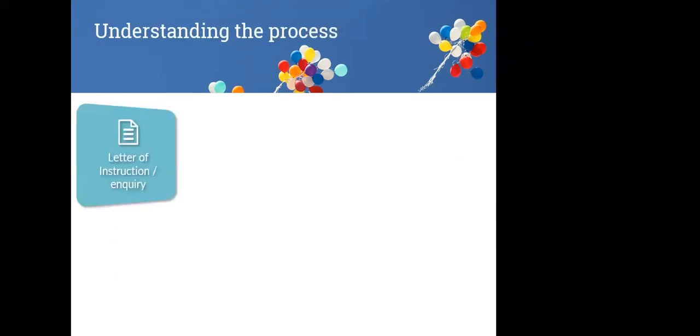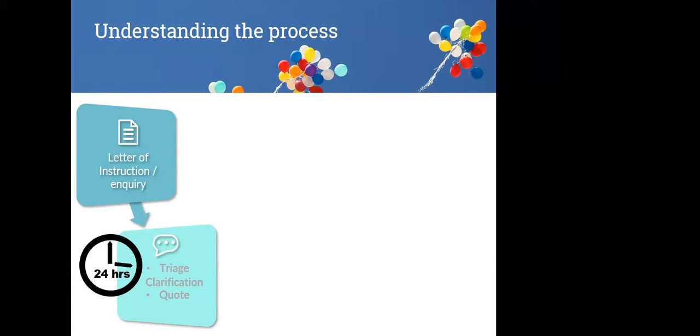So let's walk through the process that we go through in basic terms. Life starts with an inquiry or a letter of instruction, which you will send us. We will triage that case. We might come back to you for clarification where things need clarifying, funnily enough, and then we can quote. We aim to do that within 24 hours, so we think we're pretty quick at doing that.